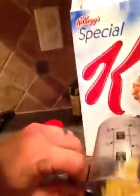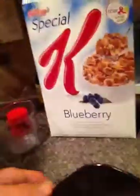Anyway, so their better version, here's the problem. Their serving size is 3/4 of a cup, all right? I want you to see how much that is. This is just a regular bowl of cereal right here, and it doesn't even cover the whole bowl. I mean, this is like 3 or 4 bites for me, if even that.